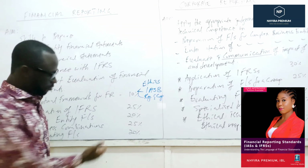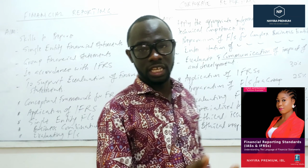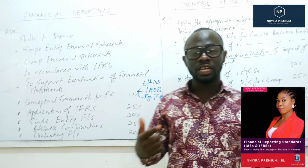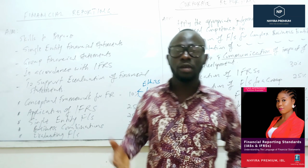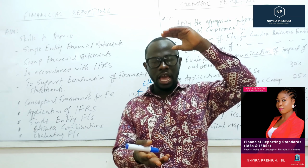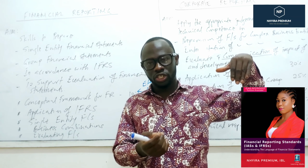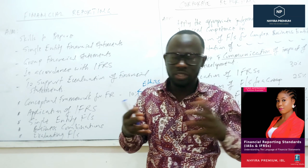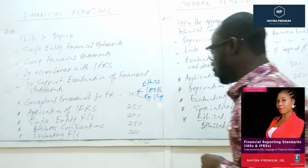This is consolidation, and that is 25% of the syllabus. Like I mentioned earlier, this is going to be something in relation to a simple group structure at this level. So a parent and a subsidiary, and then probably an associate. A parent, sub, an associate, or just a parent and subsidiary. Very simple group structure at this level.